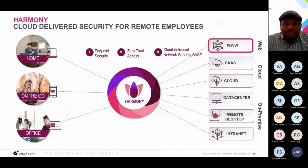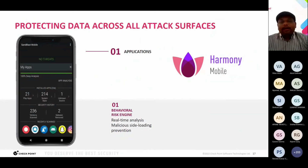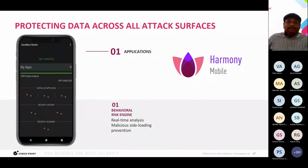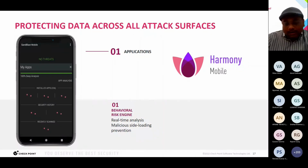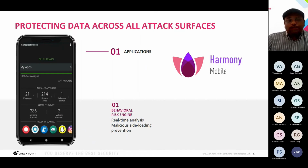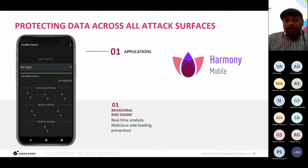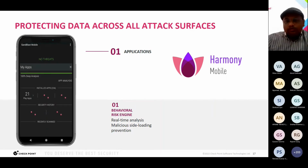Now, lastly, going to securing the mobile space, and I think this is one area where I see a lot of organizations focusing on MDMs as a solution. Obviously, mobile device management is a requirement, a need of the hour, because you need to push policies to the mobile devices, create a container and ensure that the corporate data stays within the container.